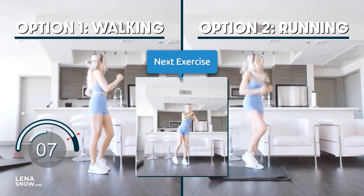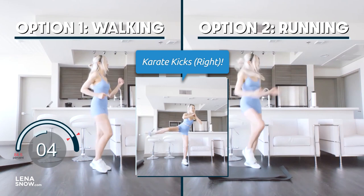Alright, it's time to do the karate kicks with the right leg, so kick forward, then out to the right side.